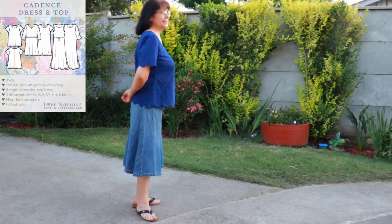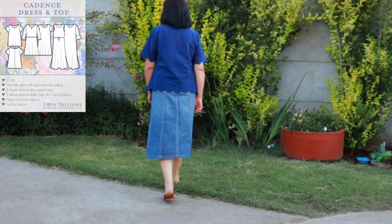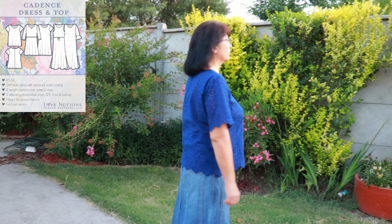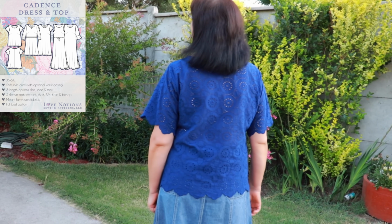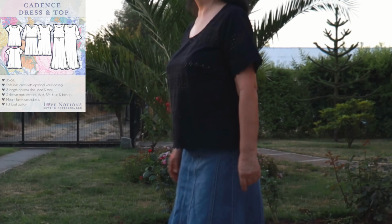A few months later, I was able to buy some broderie anglaise for my mum to make her more Cadence tops. This is a navy one, also the scallops at the hem and on the sleeves. In this case, the fabric was quite small and it really helped me to eliminate the center back seam. The eyelets are pretty noticeable. She's wearing a skin colored bra.